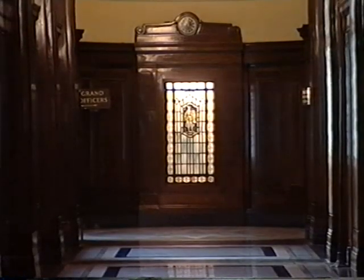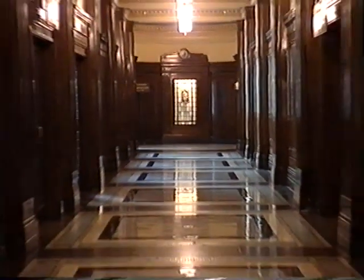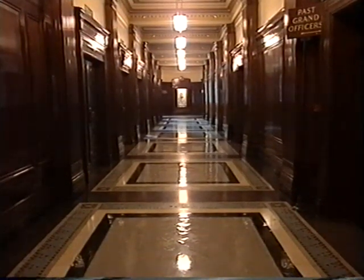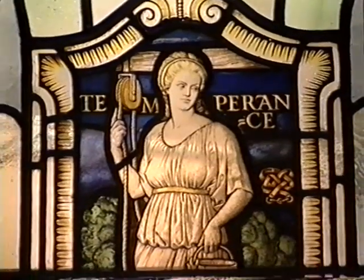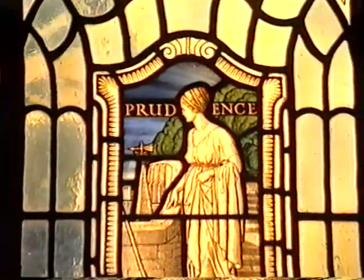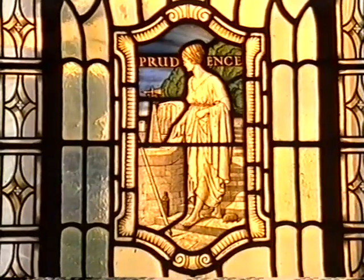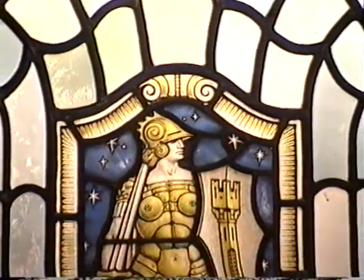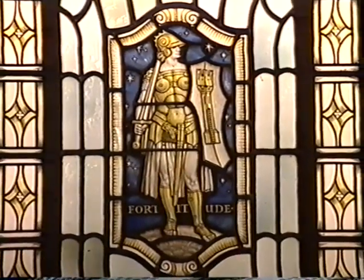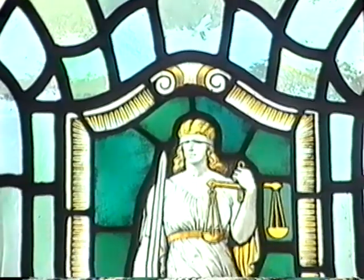On quieter occasions than those of quarterly communications, one can fully take in the surroundings of the processional corridor and the beauty of its stained glass windows showing the four virtues: temperance, prudence, fortitude, and justice.